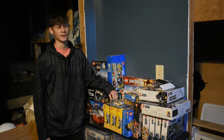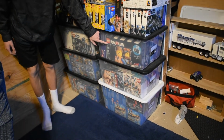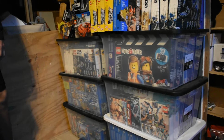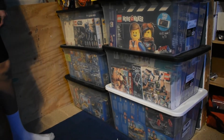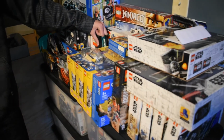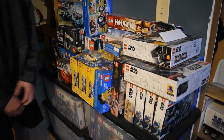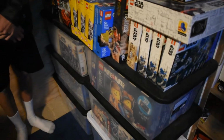So as you can see, this is like 4 years of accumulation. Stuff from Lego Movie 2. I think there's even some older stuff like some Ninjago that I got quite a while ago. This is something we haven't talked as much about. Some of our earlier videos were actually the buying of these sets on clearance.